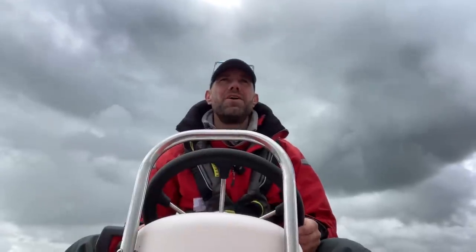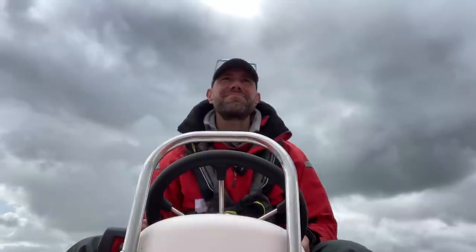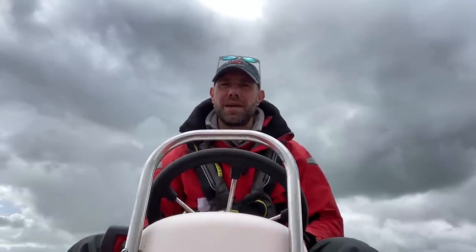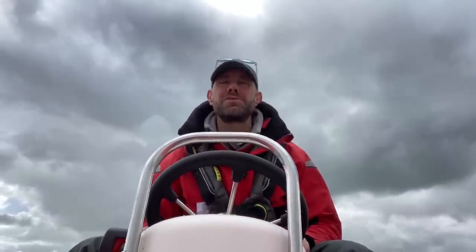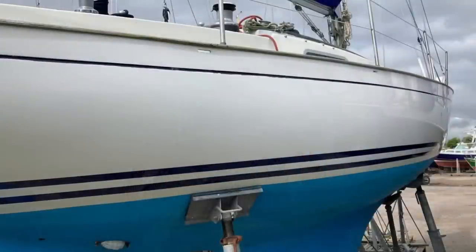Well, that's me back on the River Hamble, just heading back up to where I'm based at the top of the river. Sorry, the camera's a little bit wibbly wobbly because I've just propped it on the front seat. It was quite nice being able to buzz over there and back and do that little inspection. Again, I'm sorry I couldn't video it, but it didn't seem like the right thing to do. I'll possibly post a few pictures whilst I'm talking to you now of the boat.